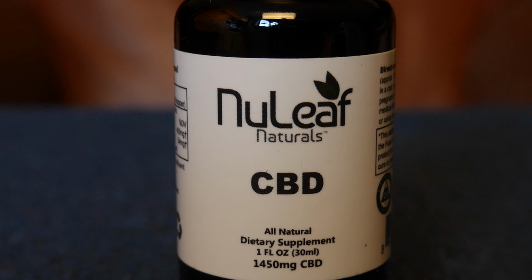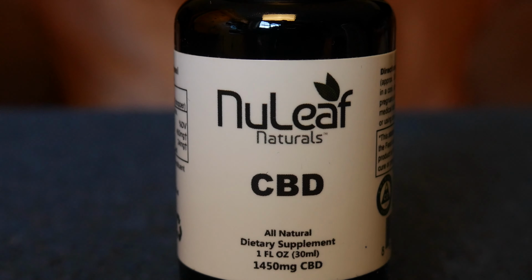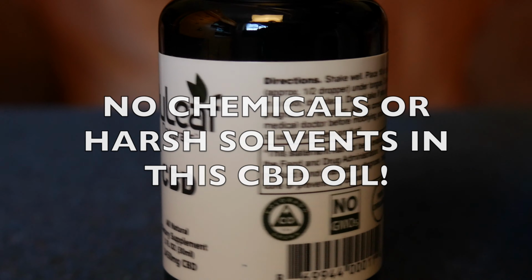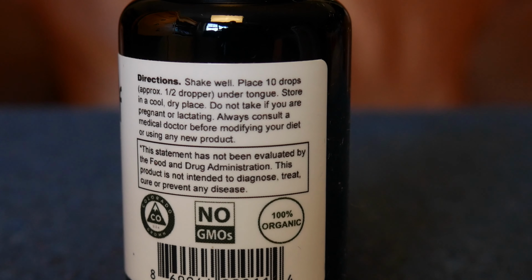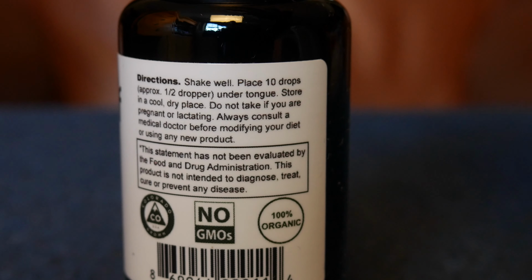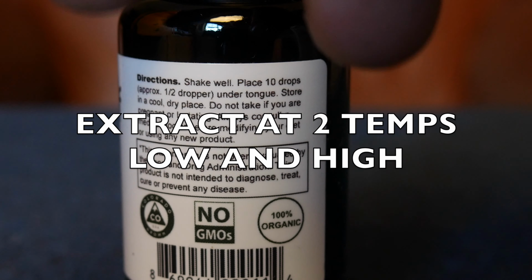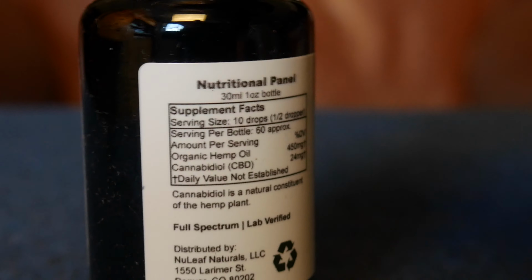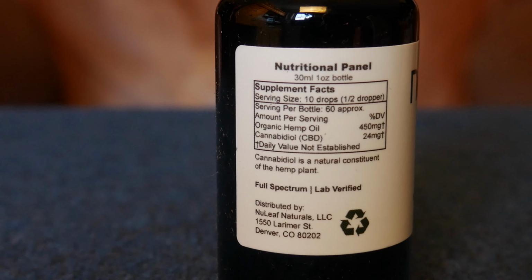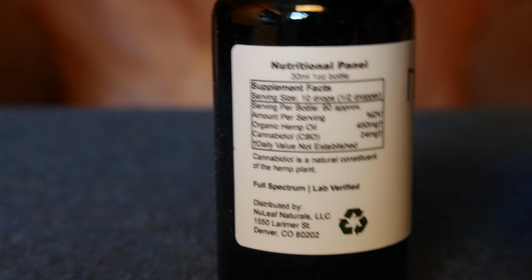The way they extract the CBD oil from the hemp plant is actually through carbon dioxide, which means they don't have any chemicals or harsh solvents within the product, meaning a safer product for you at the end of the day. So they actually extract their product through something called fractional extraction, meaning they extract at two different temperatures, low and high. First is low temperature at low pressure to extract the lighter temperature sensitive oils, followed by a high temperature and high pressure extraction to get the rest of the oils. This in turn preserves more of the cannabinoids, which in turn also gives you a better product.